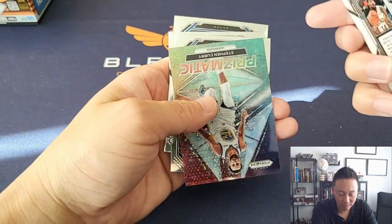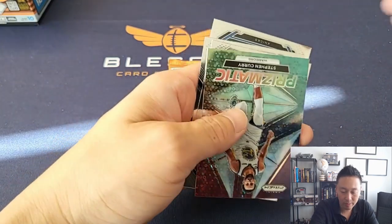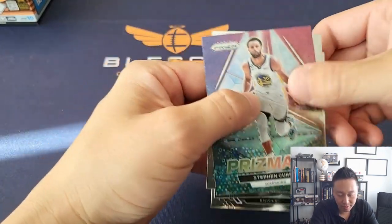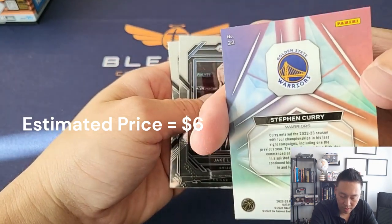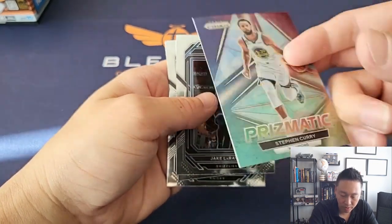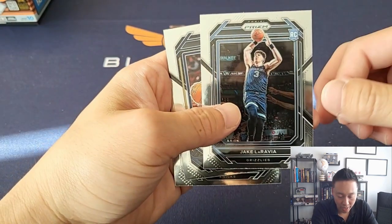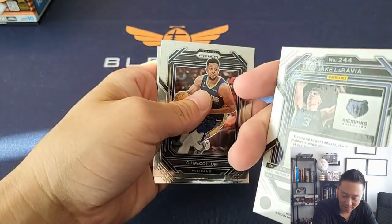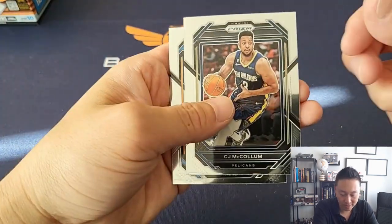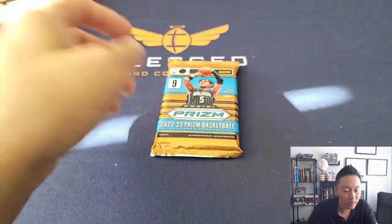Brandon Ingram. It's out of 75. This is Prismatic. Steph Curry. This is a nice card. Is this numbered? It's not numbered. Fast break, Prismatic. Very nice. Jake LaRavia. Okay, Memphis. CJ McCollum and Trevor Keels.